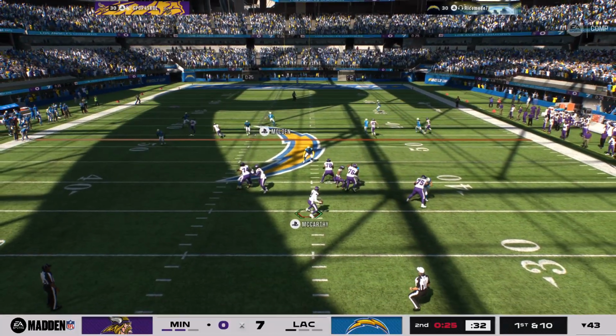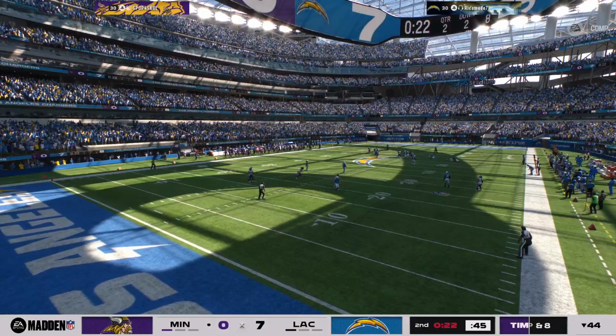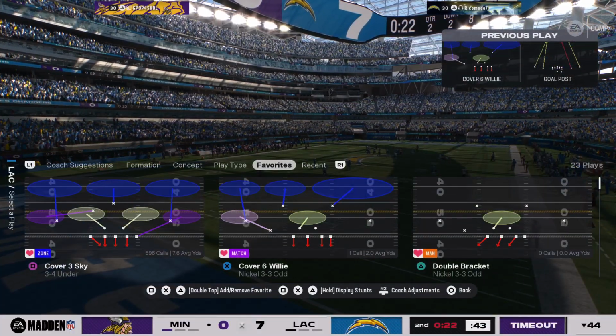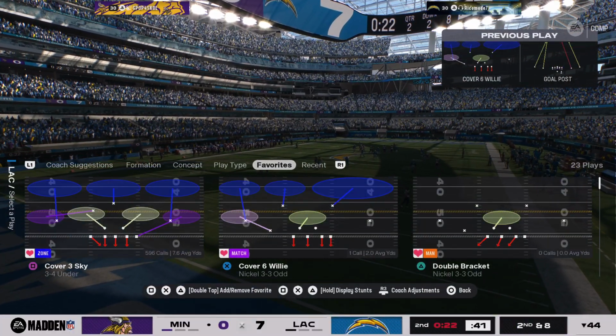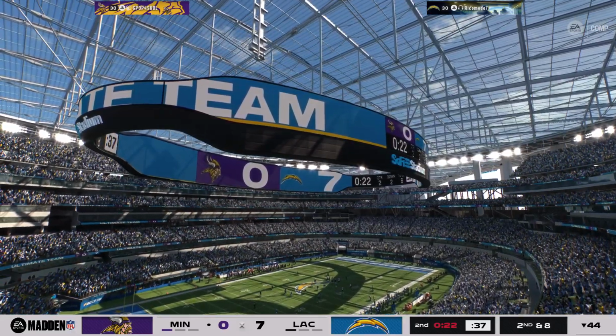Here's McCarthy, first and 10. And he's tackled for a short gain. Minnesota spends its second time out here. And they still have 1 in their pocket for what's left of this half.